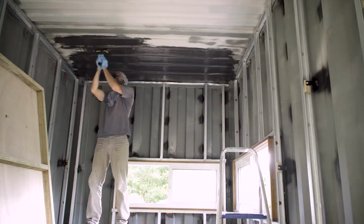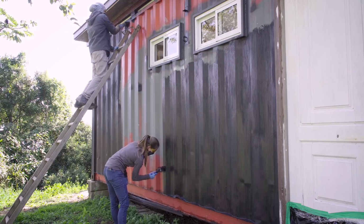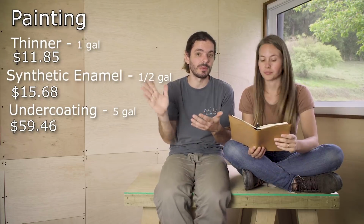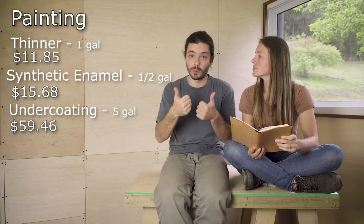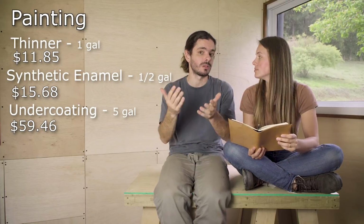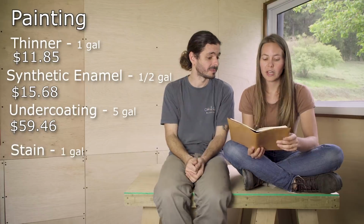Like we painted the whole ceiling, the internal ceiling, with it. We painted the whole south external wall. And we are gonna paint all the rest of it. It's a really thick rubbery paint that sticks so well to the metal, and then you can paint with synthetic enamel on the top. So we really like it, and this amount is probably gonna be enough for the whole shipping container. So it's pretty good. 1 gallon of stain.